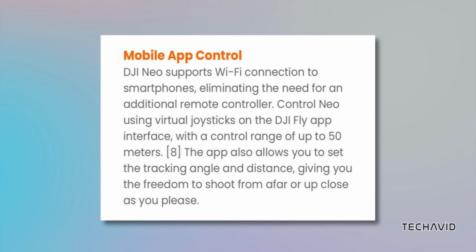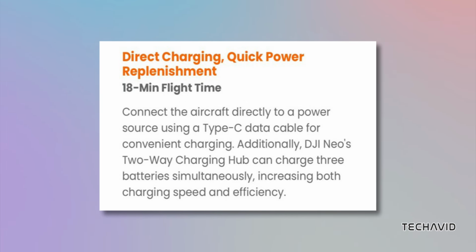Connect the DJI Neo to your smartphone via Wi-Fi and control it using virtual joysticks within the DJI Fly app. You can adjust the tracking angle and distance with a control range of up to 50 meters. Charge the DJI Neo directly via a Type-C cable or use the two-way charging hub to power up three batteries simultaneously, ensuring you're always ready to fly.